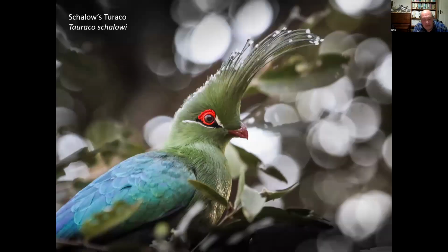But to compensate for that, we did see this. It's a thing called a Schalow's Turaco. Schalow was a chap after whom it's named. We were having dinner that evening, al fresco, having a barbecue, and this bird came and sat in the tree above us. So I'm going to give it an honorary status of a wader on the grounds that it's absolutely beautiful, and as all waders are beautiful, it gets the honorary status. But as I say, wader-wise, Namibia was a bit of a disappointment to us.